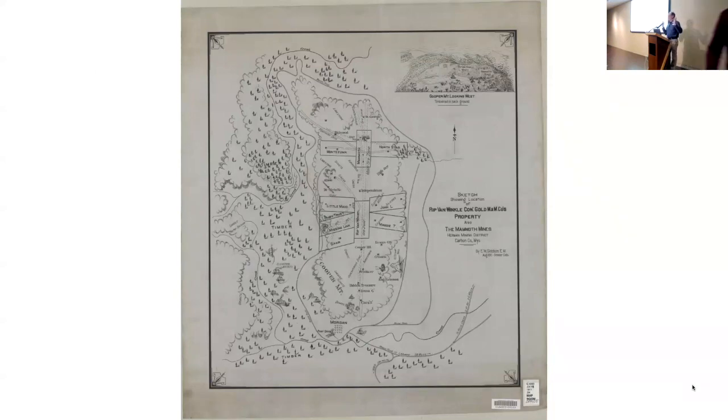Hi, everybody. I'm Chris Theory. I'm the map and GIS librarian out at the Colorado School of Mines in Golden. Before I talk about my map, I just want to invite all of you. I know many of you have come to see me at times. Please come and see me. I will show you all the wonderful treasures we have in our map room.